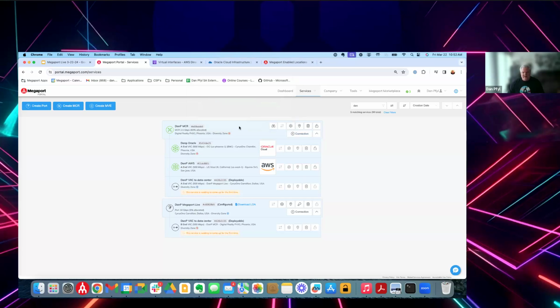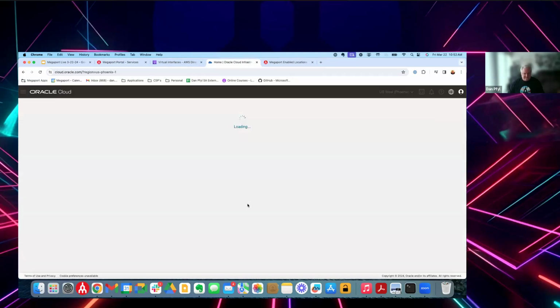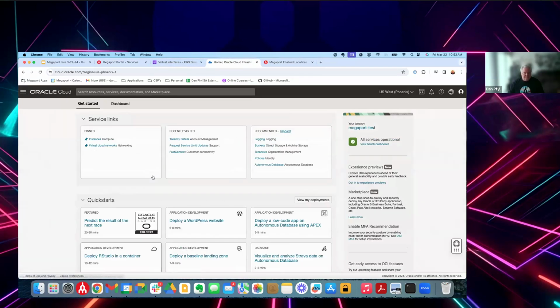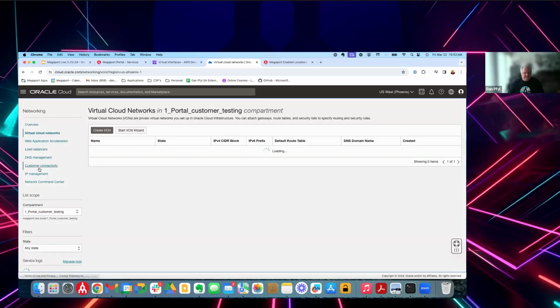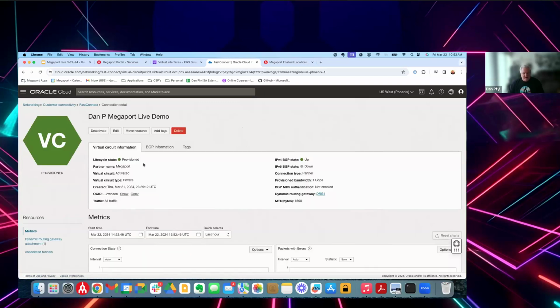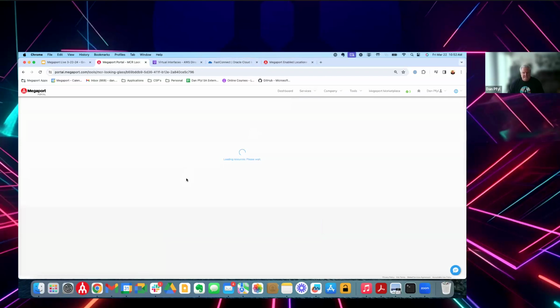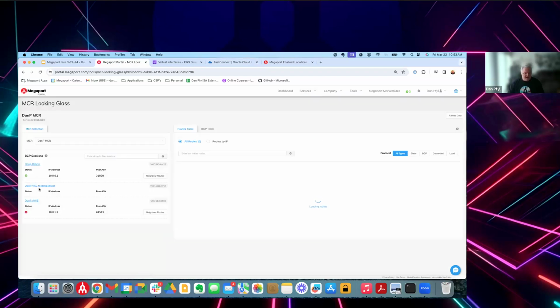Also in the MCR, let's see how well I did at deploying this. We have this thing here called Looking Glass. Let's go into our Oracle. Looks like I lost my connection. And we're going to see that my OCID that I had earlier, it's provisioned and my BGP state is up. So now when I go into the Megaport portal, I can look at my looking glass. And I can see that this is my DNP Oracle that I have BGP and BGP is up, right?